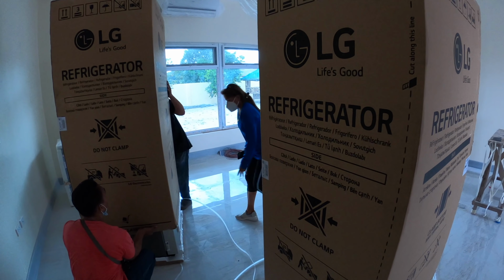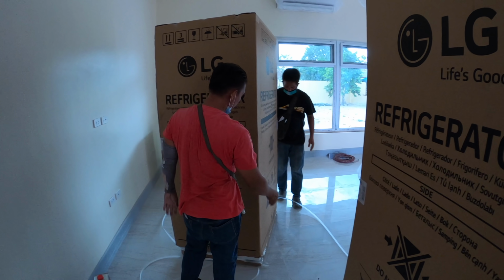So you want to make sure they at least lift it up, do a cursory inspection, go all the way around all the sides, and make sure that everything looks in order. So yeah, we're looking good here. No problems, no dents, no scratches, no dings. All good. Drop the box and have a nice day.